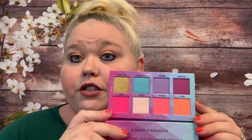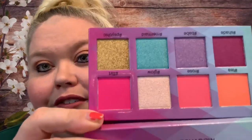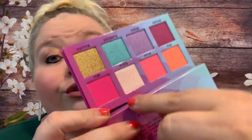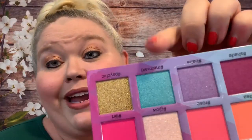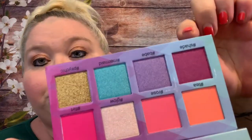So we only have 3 mattes and then 5 shimmers. So this is Tea, Rose, Glow, which it definitely would. That's a very champagne-y sparkle, very pretty. Flirt right here, the super hot pink. Psychic, Mermaid, and that color is gorgeous. So is this one right here, this purple. Babe, and then Shade.